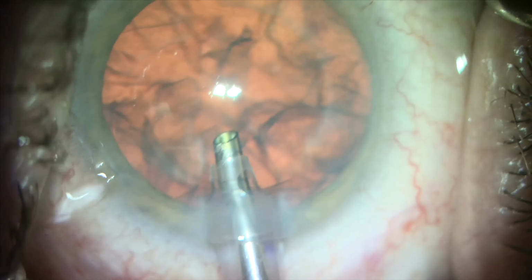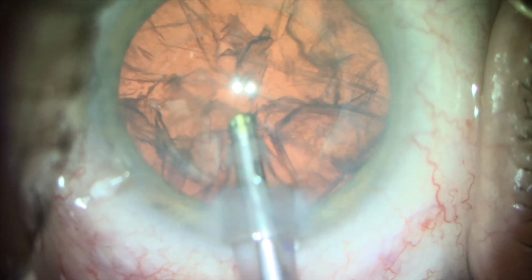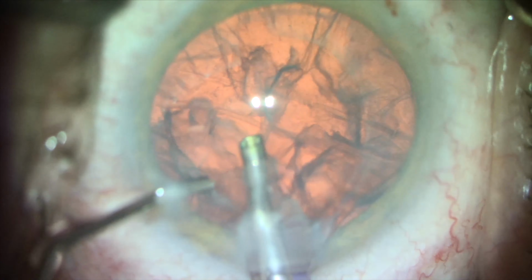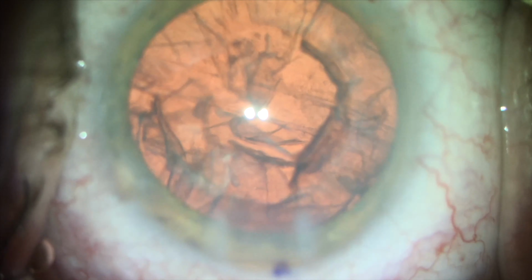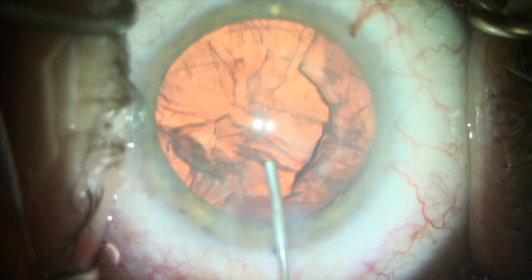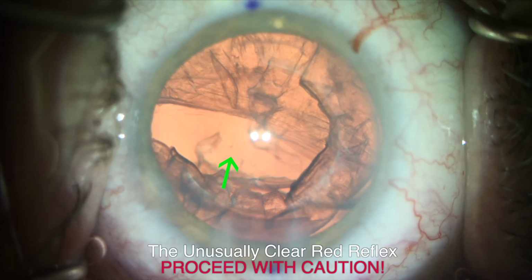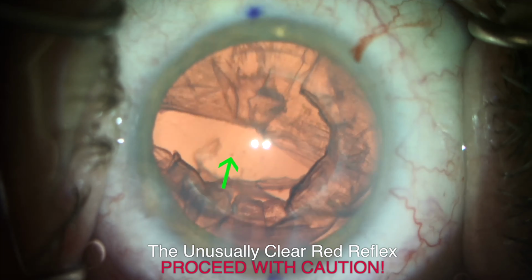We're going to stabilize the anterior chamber with more viscoelastic before we remove our phaco handpiece. Now we're out of the eye. We're going to infuse even more viscoelastic to identify what's going on. And then we see this very clear red reflex, which is not a great sign.